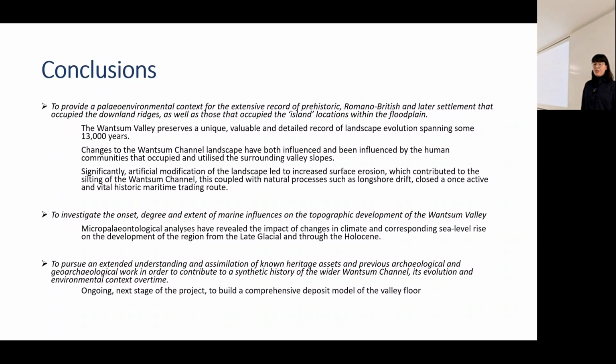And the second aim was to investigate the onset, degree and extent of marine influences on the topographic development of the Wantsum Valley. And we've used micropaleontological analyses to reveal the impact of changes in the climate and corresponding sea level in the development of the region from the late glacial through the Holocene. And finally, we want to pursue an extended understanding and assimilation of known heritage assets and previous archaeological and geoarchaeological work to contribute to a synthetic history of the Wantsum Channel. And this part is ongoing.